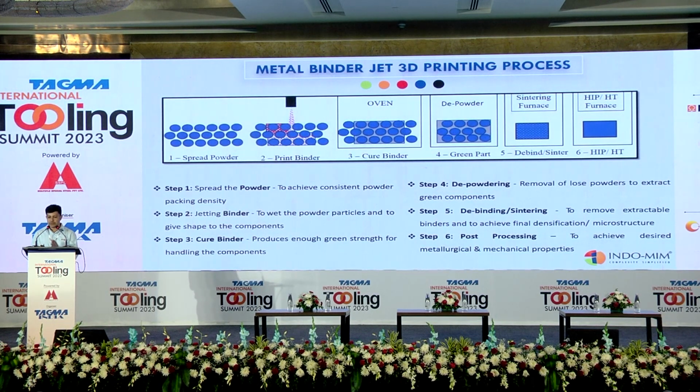Once the 3D printing process is done, these binders require curing, because they are thermoset binders which require thermosetting to give good green strength. After printing, the entire build box is kept in an oven, heated to 150 degrees for 5 hours, which gives enough green strength. After curing, we do the depowdering, taking out the green parts. These powders can be reused multiple times, so there is no wastage of powder in this process.